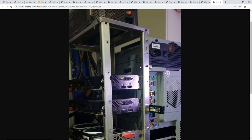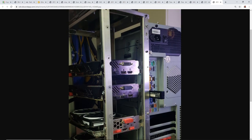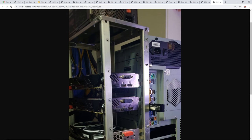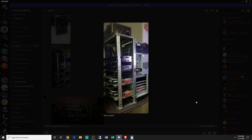Very nice. Oh, you got it attached to an ATX case. Okay, interesting. It looks like you have it attached to an ATX case. And then I'm assuming you have the USB risers going into the motherboard on the other side. That's why you have it vertical. Okay, that's pretty cool. Right on.